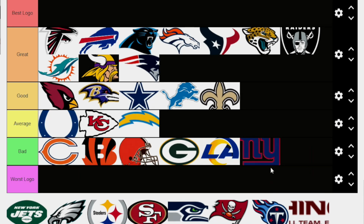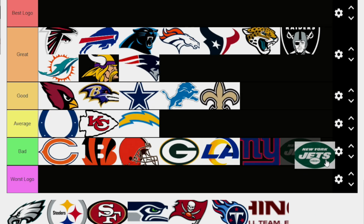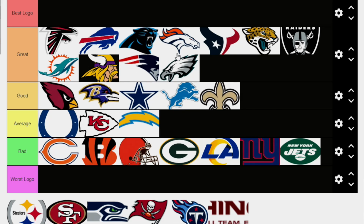The Giants, it's an NY. Like, you can't be any lazier than that. The color scheme is absolutely awful. This is in contention for one of the worst logos in the game. The New York Jets, are they bad or average? I cannot put them with the Chargers and Colts. I have to put them in bad. Like, I don't think this is the worst of the bad tier, but I don't think I can compare them to the Chargers and the Colts. Eagles, okay, there's no question. That is in contention for the best logo in the NFL. So that's going in the great tier.